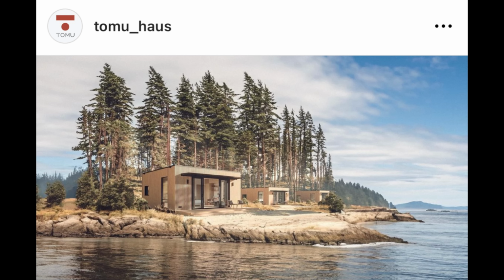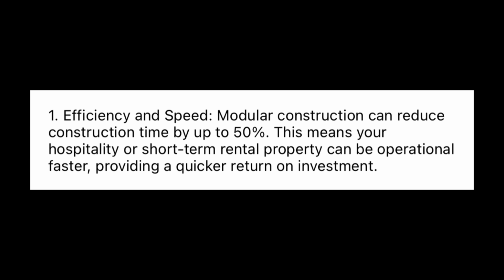I've had my eyes on Tomu for a while now because I like the look of their homes. They made a compelling argument for modular construction in a recent Instagram post, which highlighted 5 benefits that make their homes a sustainable, efficient, and flexible solution. Number 1 is efficiency and speed. It says modular construction can reduce construction time by up to 50%. Number 2 is quality control, and they note that building in a controlled factory setting can reduce defects by 80%.